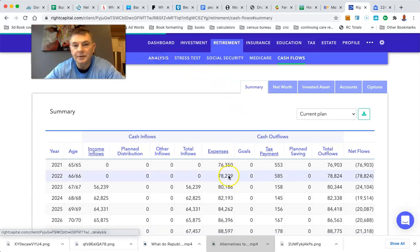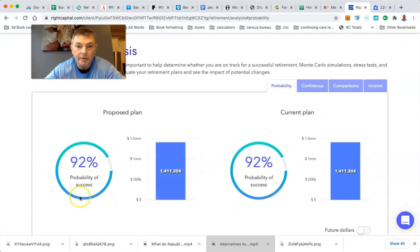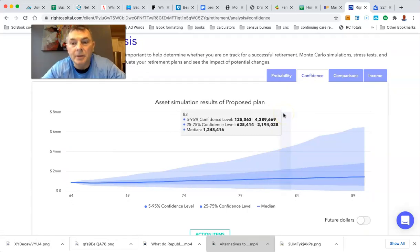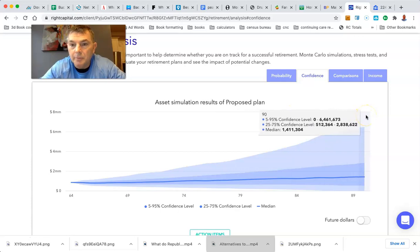Let's go to analysis. They have a 92% probability of success. That's perfectly fine. They're going to leave $1.4 million of liquid assets to the kids. Again, that is just the median amount. That dark blue line is the median. 50% of the time they leave more, 50% of the time they leave less. 8% of the time they ran out of money. 5% of the time they had $6.4 million or more. That's a pretty wide berth, but they're leaving a median of $1.41 million to their kids.